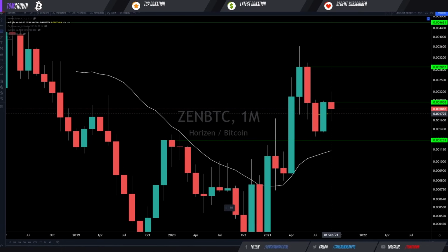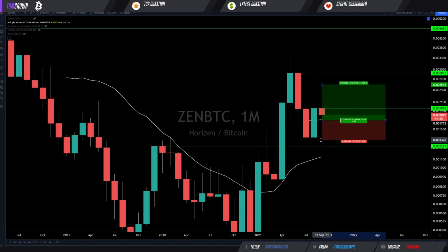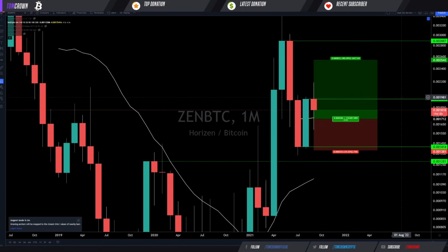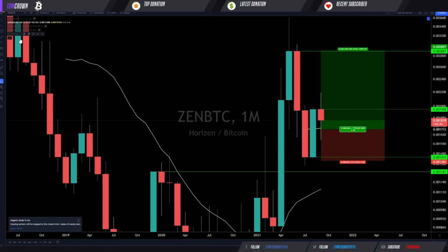And this could be done. Taking a long at that 50 monthly, looking to stop below the local monthly support down here, 1414. That could be done. I would likely only play that back to monthly resistance. That's a 3.58 risk to reward. That's not bad.